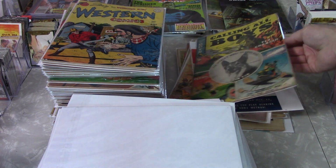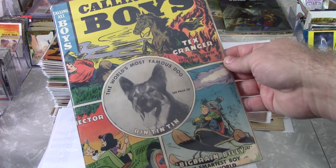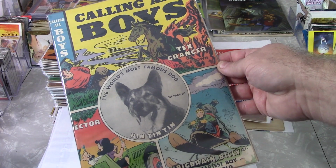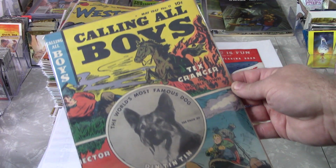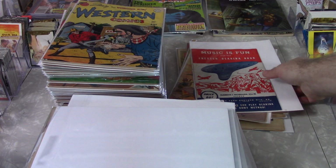Calling All Boys, it's another, I guess, esoteric title, if you will. There are some good covers. There's some atomic bomb covers in there, so there's a couple of stories that do make a few of them more valuable. That isn't one of them.